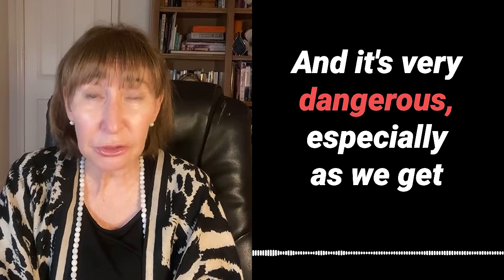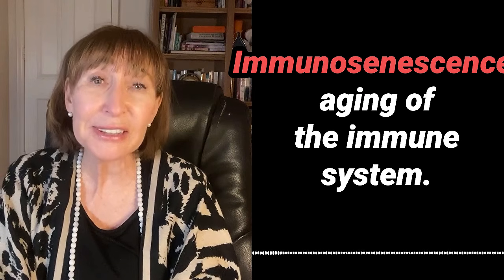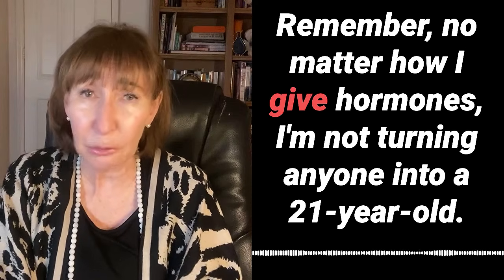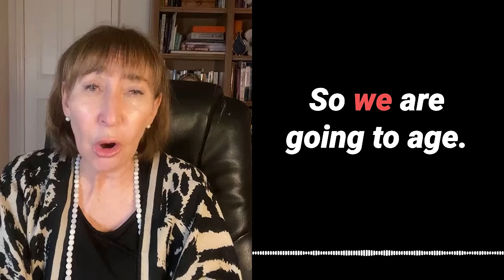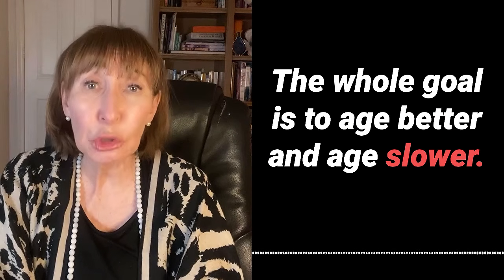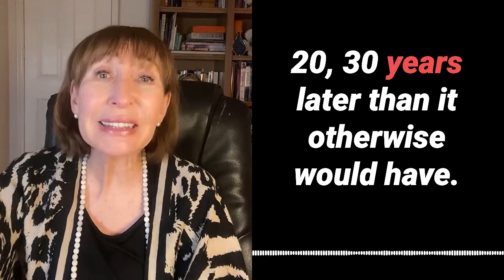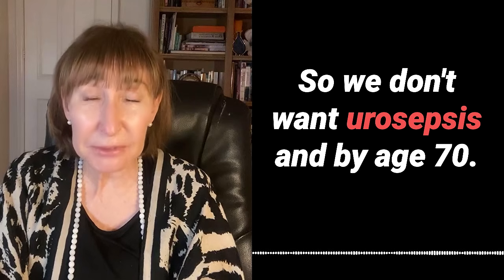And it's very dangerous, especially as we get older and our immune systems suffer immunosenescence, aging of the immune system. Of course, estradiol should help that. But we're still aging. Remember, no matter how I give hormones, I'm not turning anyone into a 21-year-old, not happening. So we are going to age. The whole goal is to age better and age slower. We're just trying to kick the can down the road. So whatever bad stuff is going to happen, it'll happen 20, 30 years later than it otherwise would have. So we don't want urosepsis.